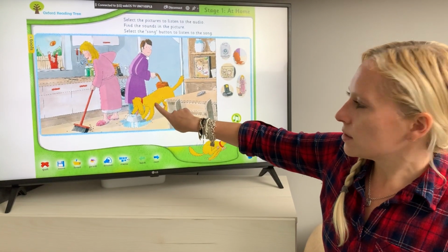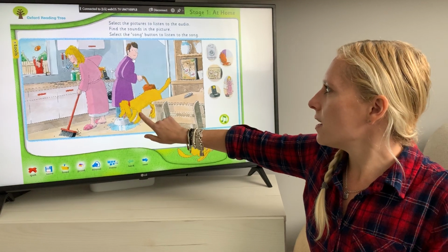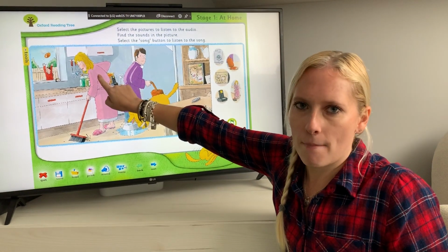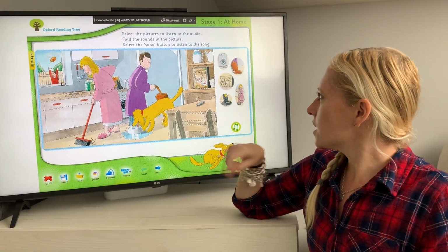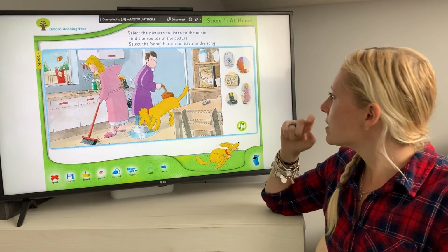Oh, who's this? What's the dog's name? Floppy, good, that's Floppy. And who's this? Good, it's Daddy. And this one? Mummy, good. Oh, who's out the window playing in the backyard? It's Biff. Good, okay, let's look at what sounds we might be able to hear.